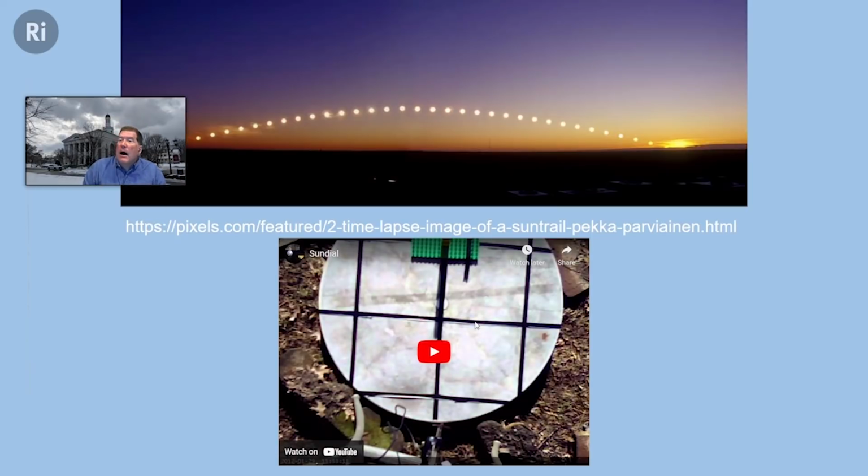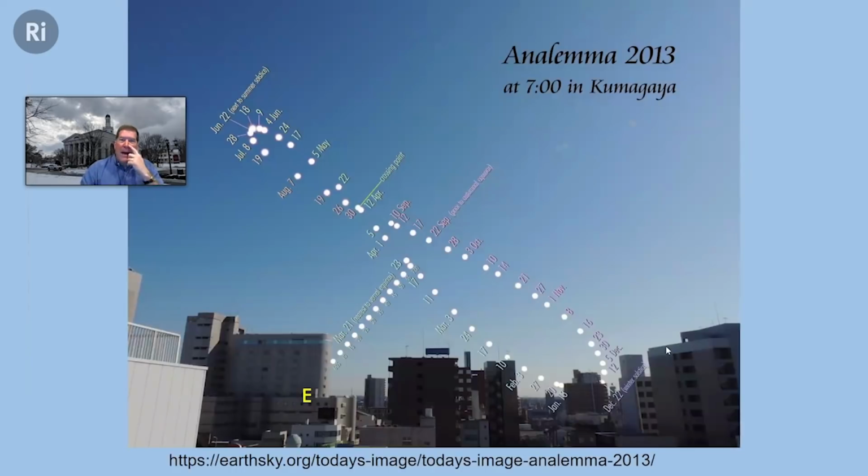And this works great, but there's a complication to it, which is that exactly what angle the shadow points at is not the same at different times of year. And we can see this really dramatically if you take a photo of the sun in the sky at the same time every day, right? Somebody did this in Kumagaya in Japan. And this is at different dates through the year, the position of the sun at 7 o'clock in the morning. And you can see that position changes. And as the year goes along, it traces out this sort of figure 8 shape. It's called an analemma in the sky, right?